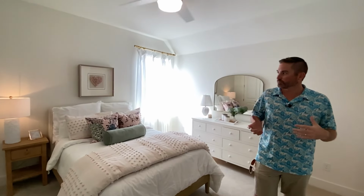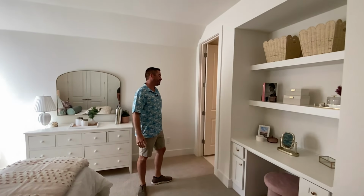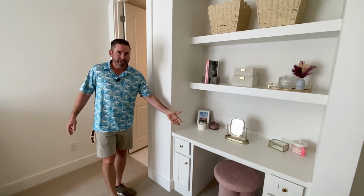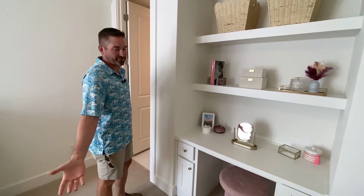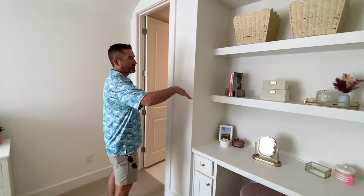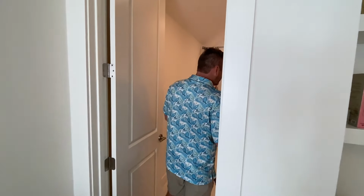So if you're wanting ideas for your girls' room or things you might want to do, or if you're buying this house and want to have this done yourself, they've got like a nice little, this could be a makeup counter. I don't know when girls start putting makeup on. I think it's like 3 or 4, they just start painting stuff on everything. And then a couple shelves here. So I think that's real nice. Otherwise, you could use it as like a homework nook. But I love this bathroom.